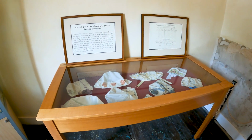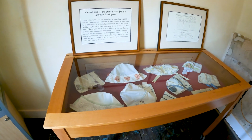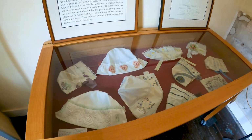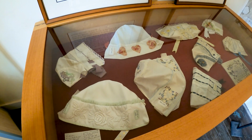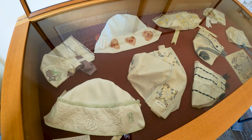Female servants. We are authorized to state that on Friday, the 5th instant at noon, upwards of 100 women who have finished their period of probation on board the Ensign will be eligible for private service, and that previous to that hour, Friday, no one will be at liberty to engage them as servants or communicate with them.